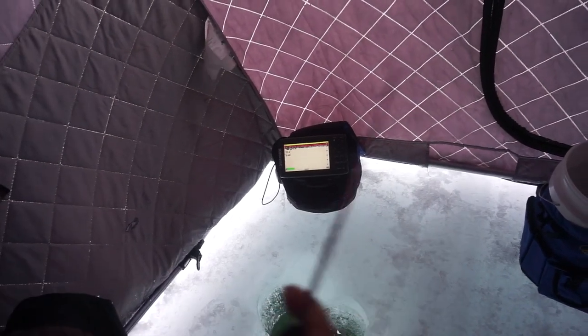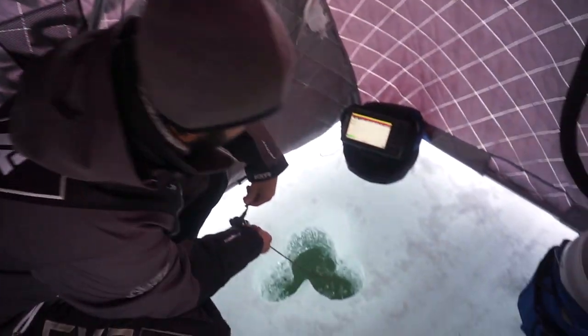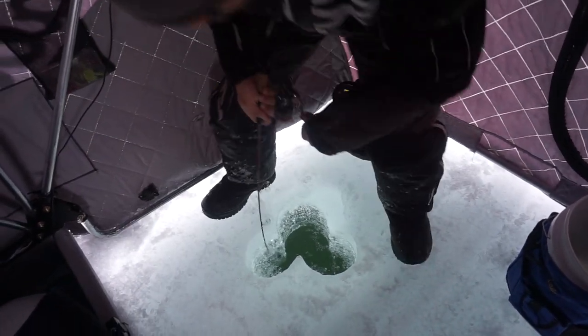That's what you want to see. And here. I'm not kidding you, dude. You missed the run he did. This thing ran me across the lake. Holy shit, dude, a pirouette on this thing.